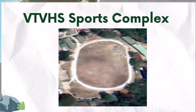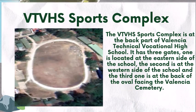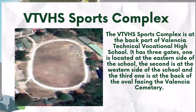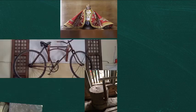VTVHS Sports Complex. This complex is at the back of the Valencia Technical Vocational High School main building. It has three gates. One is located at the eastern side of the school, the second is at the western side, and the third one is at the back of the oval facing the Valencia Cemetery. This sports complex is the venue for different sports events.